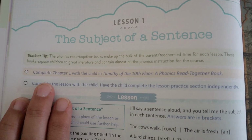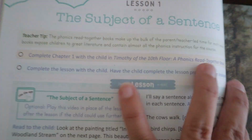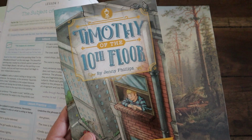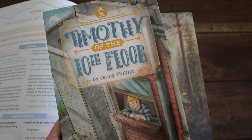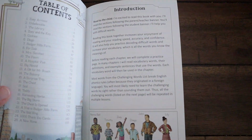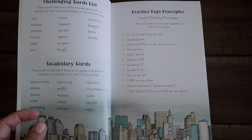Here it tells you to complete chapter 1 with the child in Timothy and the 10th floor. So I'm just going to go in order and show you what that is. The language arts comes with 4 different of these books, and I'll show you the books in just a bit. These are level 3 readers. Let me move that out of the way so there's no distraction in the background. It's one long story, so this is a chapter book.